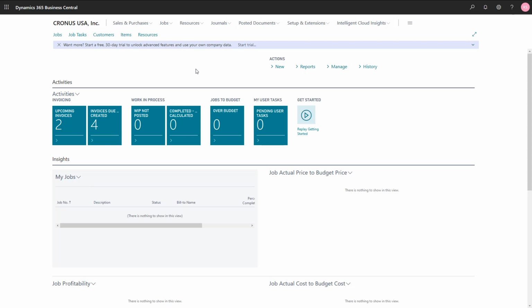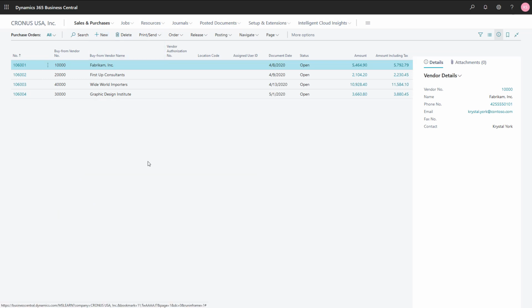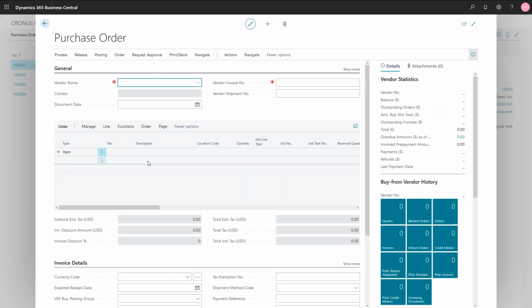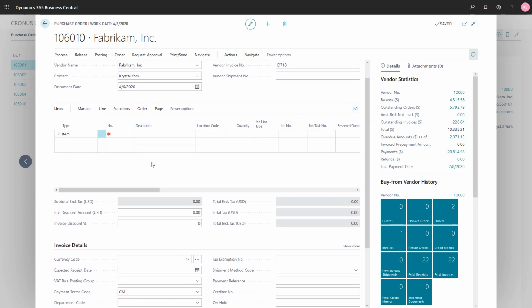Now let's purchase the item for a job. So I will go to Sales and Purchases, Purchase Orders. And I will create a very simple purchase order of, let's say, 2 units. So vendor is 10,000. Let me already enter the vendor invoice number because I would like to invoice the purchase order to have Business Central create job entries.